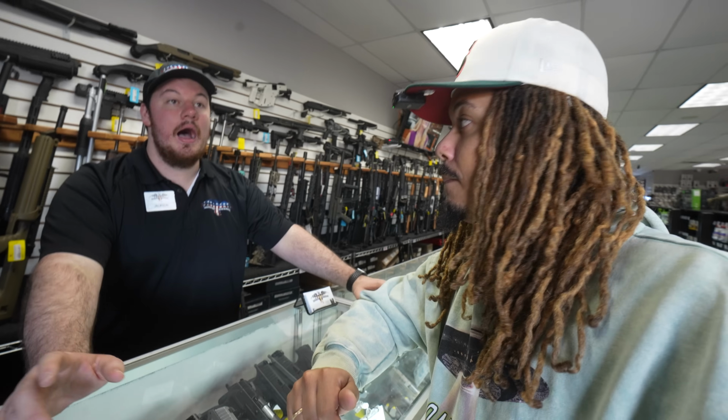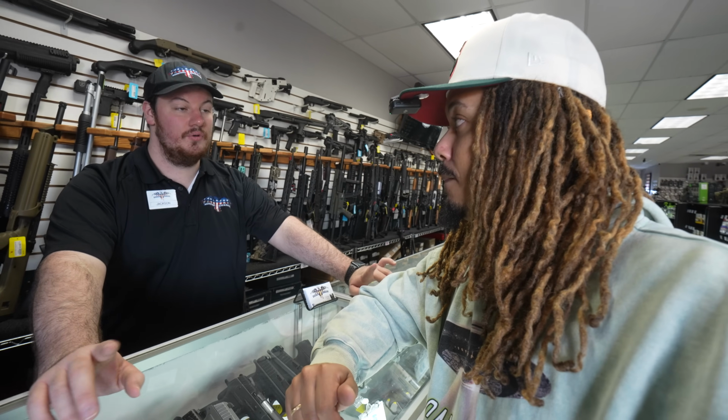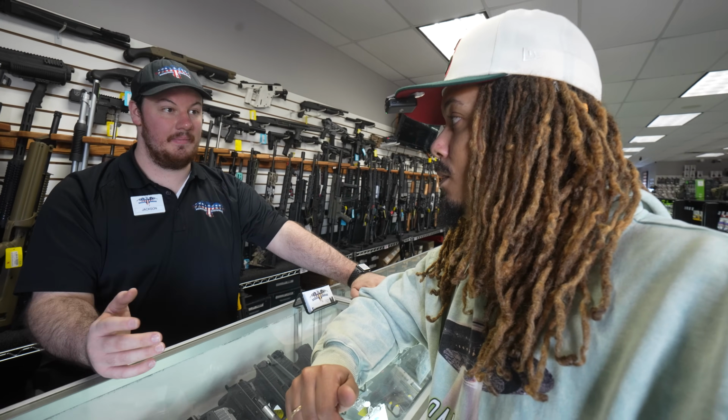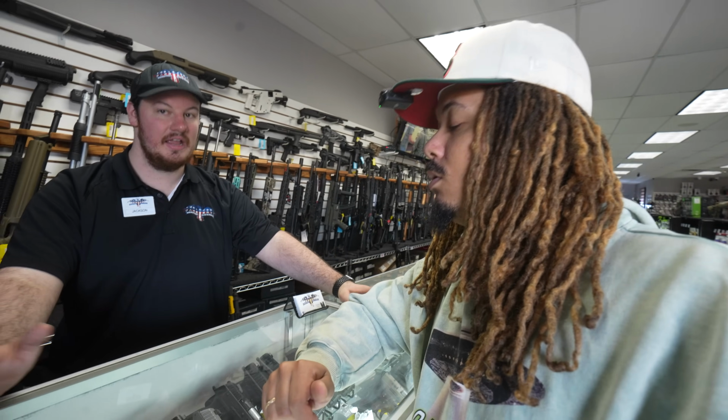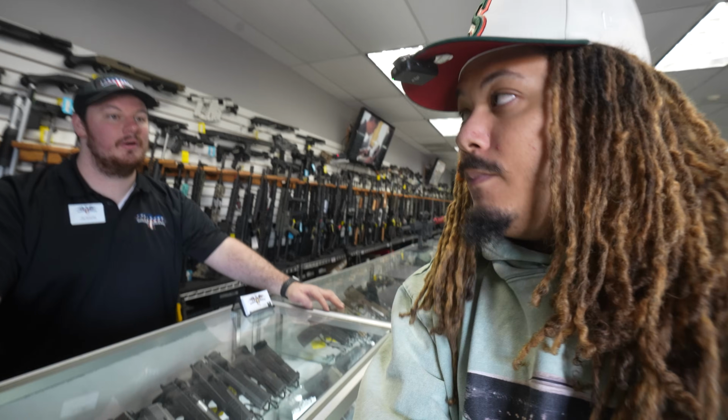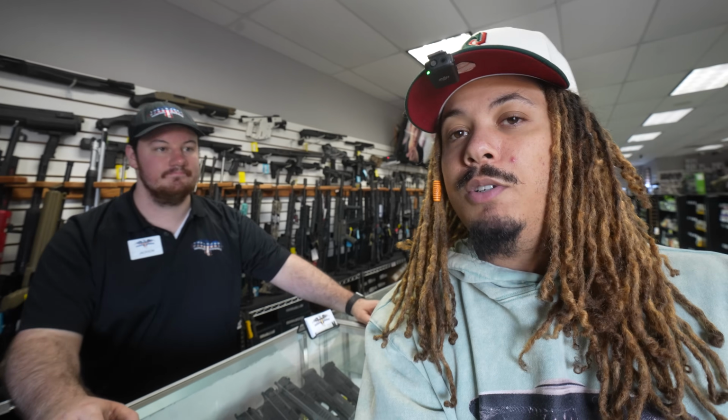Second thing, you have more of a chance of a ricochet coming back as you have more projectiles flying and hitting the range walls. So you have more chance of a ricochet, but also, to a degree, it tears up our rubber as well. Got you. Okay, that's all.